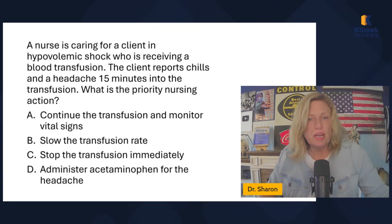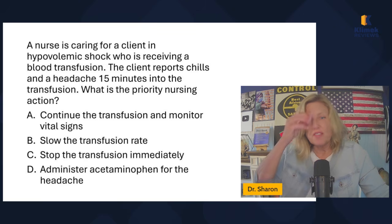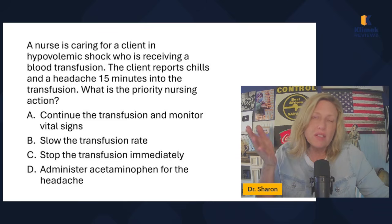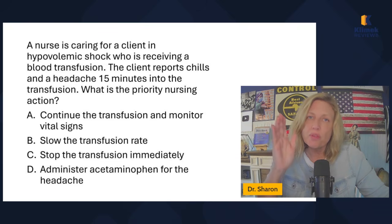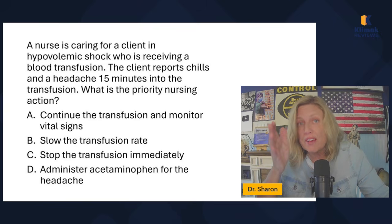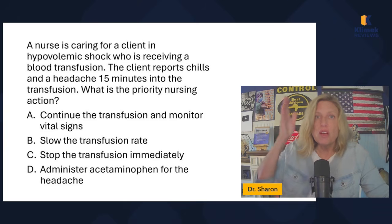A nurse is caring for a client in hypovolemic shock who's receiving a blood transfusion. The client reports chills and a headache 15 minutes into the transfusion. What is a priority nursing action? So what do you think is going on? Why do we monitor vital signs? Why do we stay in the room with the patient for 15 minutes after we start the blood transfusion? To see if they have an anaphylactic reaction, an allergic reaction. What do we do if they have evidence of an allergic reaction? We stop the transfusion. First thing, stop the transfusion.